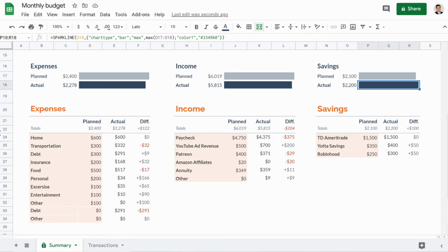See how it says we're pulling from O on the actual? That's what we want. And then you could also check this, just double checking your work, making sure, maybe this isn't O, maybe this is still pulling I, right? If your savings plan is pulling from I, it's going to be the same as your income.